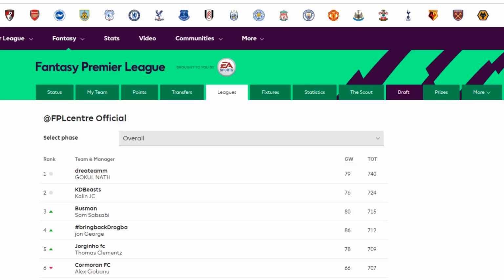We'll quickly check in on the league now, and once again there's been no change at the top as Gokul Nath remains the leader, extending his lead at the top following a very nice game week score of 79 there. Congrats mate, you're absolutely flying this year, all the way up in 31st place in the world right now with 740 total points already. Absolutely amazing. It's going to be very interesting to see if anyone can actually catch up with you there.